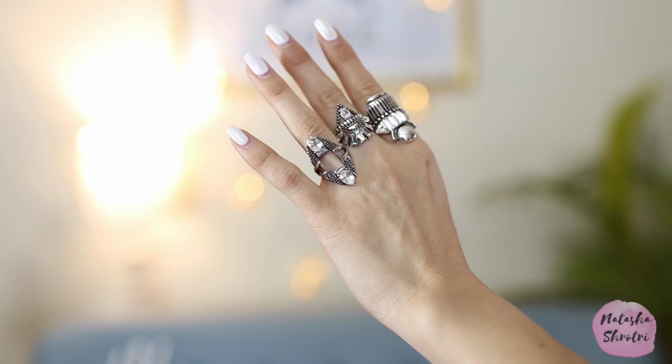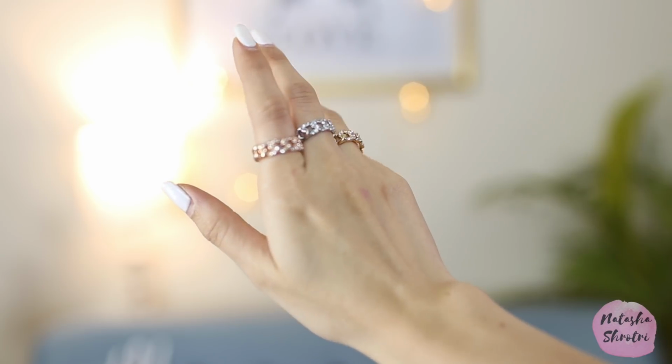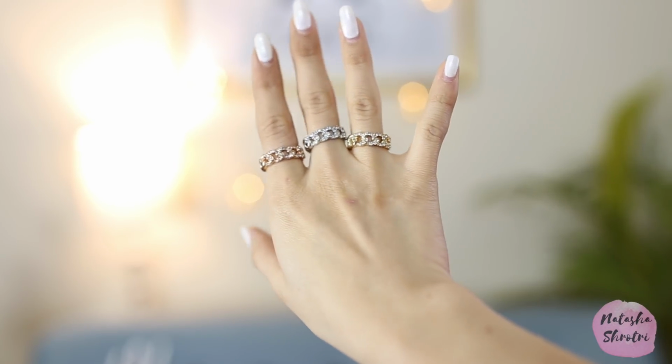I also picked up these rings. I really needed rings because I didn't have any, and I think I'm gonna be the ring lady now because I bought these really chunky ones and I think they look pretty cool.